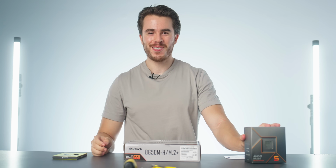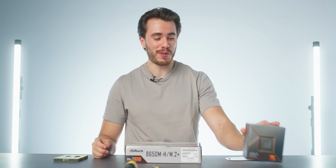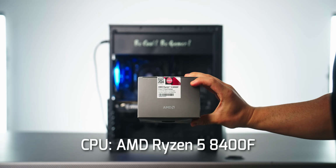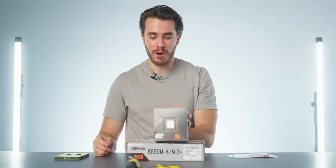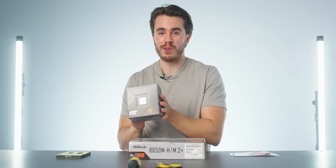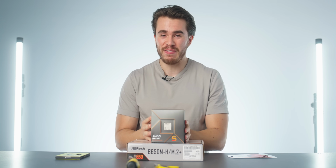So for the processor, and the worst processor you should consider using in 2024, yes, it's a new Ryzen one. It is the Ryzen 5 8400F. Now, why on this planet am I using this? Because this is not the slowest CPU, but it is just objectively a very terrible CPU to get, and not a good move by AMD to really bring this to the market.